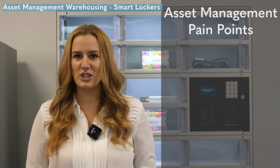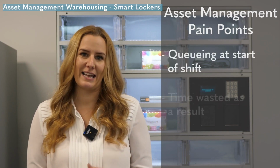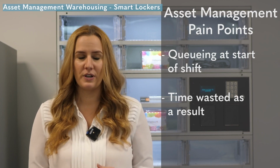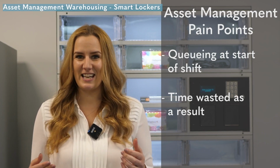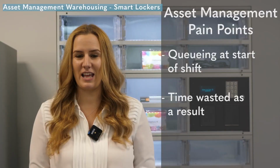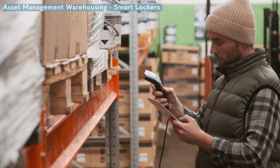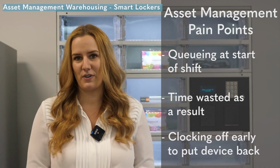At the start of the shift, quite often you have all the employees come, they all queue, waiting to get their handheld device to go and do their job. They queue at the start of the day, and then likewise they queue again at the end of the day. Often people want to finish on time at the end of the day, so they end up clocking off 20 minutes, half an hour earlier in order to avoid the queue to hand their device back.